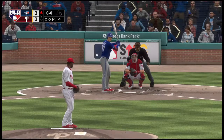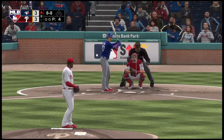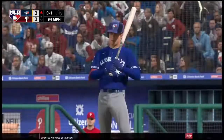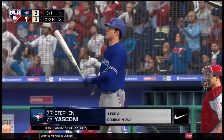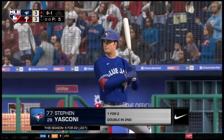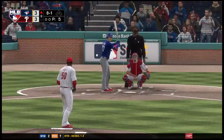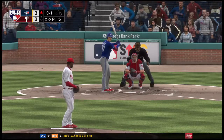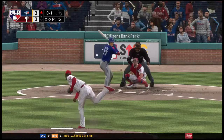Leading off for the Blue Jays, the second baseman. Into the box, number 77. Ninth inning underway now as the first pitch is taken for a called strike. He's working on a 1-for-2 game so far. The 0-1 pitch.